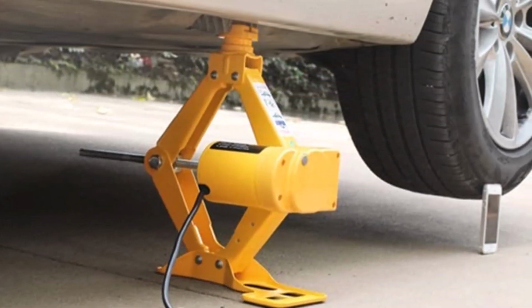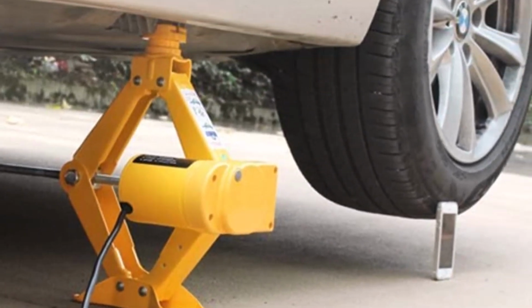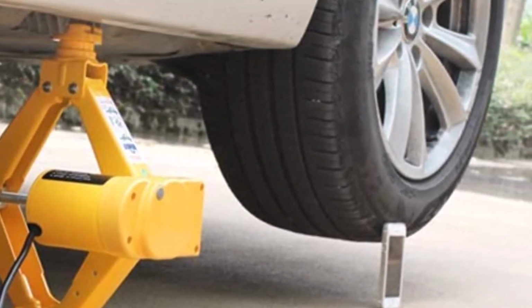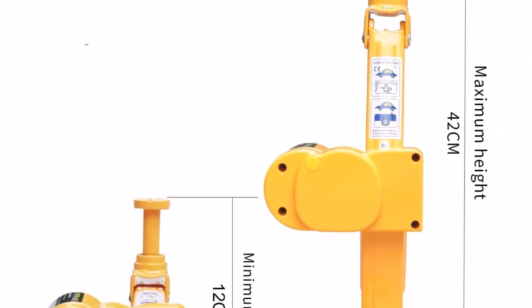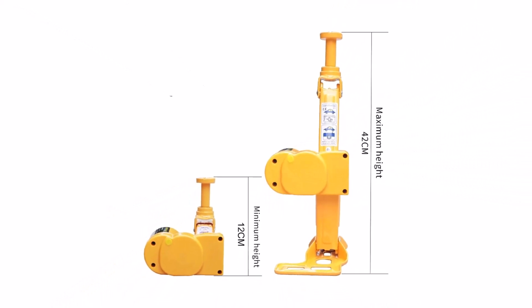The device is made of quality materials and features a thick steel plate, so it's super safe regardless of the vehicle's capacity. Also, it's protected from water, rust, wear, and other threats, so you can use it both inside and outside.